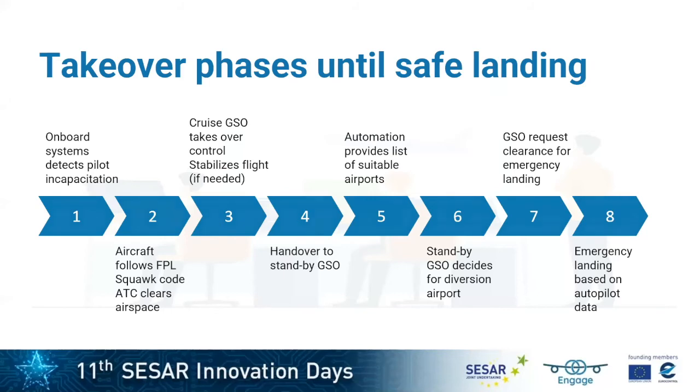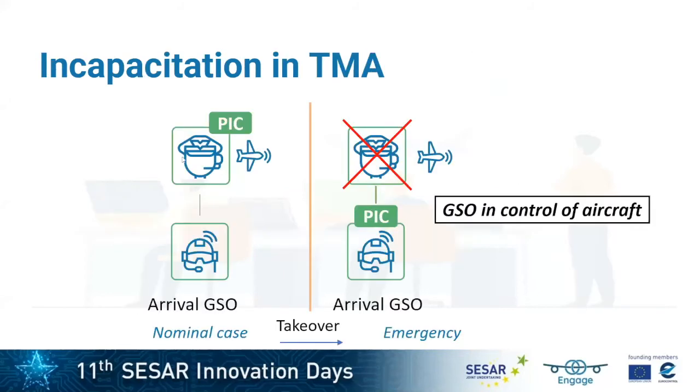So if the incapacitation happens, for instance, in descent in the TMA, that's a more critical stage, but at the same time, we already have a one-to-one relationship. If you remember back, at this point you should already be one-to-one, so your arrival ground station operator or pilot will take control of the flight and declare to the ATC: we have this emergency, pilot incapacitation. I am the pilot in command. I am responsible for the flight from now on, and it follows emergency declaration and landing.